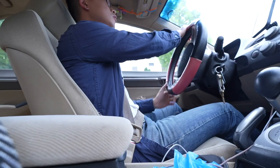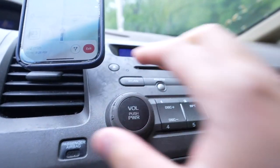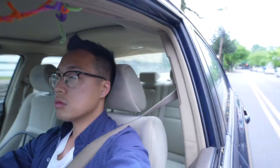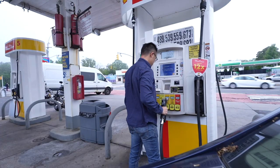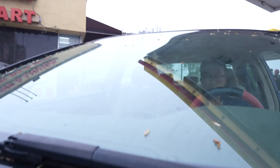Literally crying right now. Oh shit. Bro, $25 used to be a full tank, and it's barely half a tank right now.